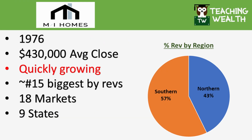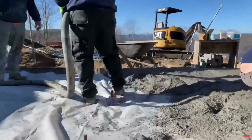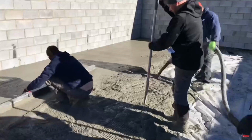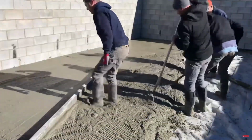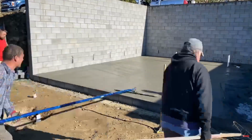On the opposite side, as far as like the size spectrum goes, MI Homes, ticker symbol MHO, is only somewhere around the 15th biggest home builder by revenue, roughly. Their average home price is usually right around the industry average. They are mostly located in the northern Midwest and southern US. Of the 6 stocks that we're discussing today, they're probably the fastest growing as of late, and we'll look at all of the exact numbers on all these stocks later. They're using 55 to 60% land options, and they focus on increasing that each year.